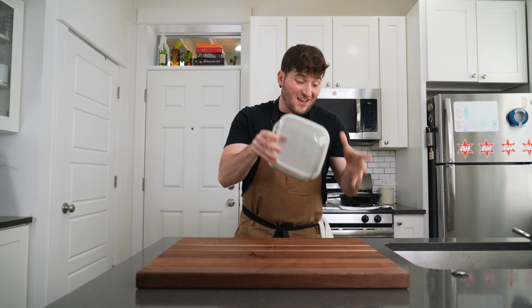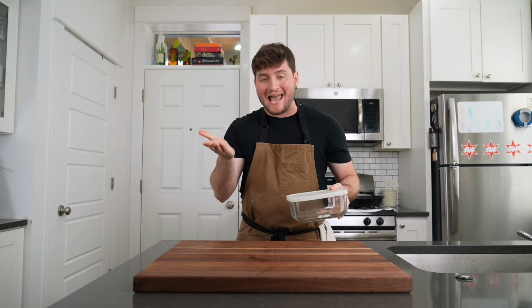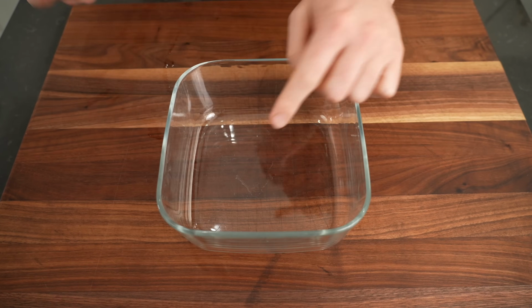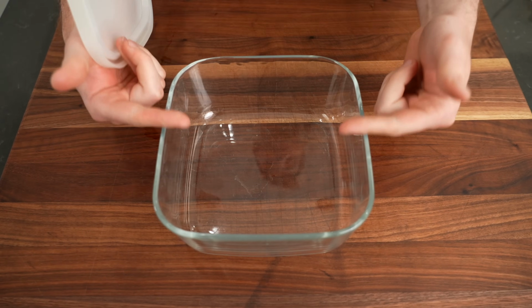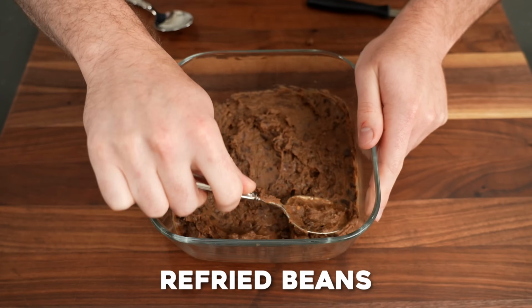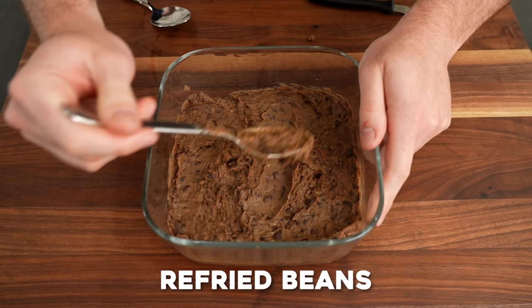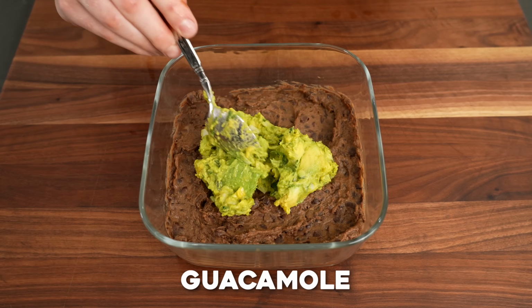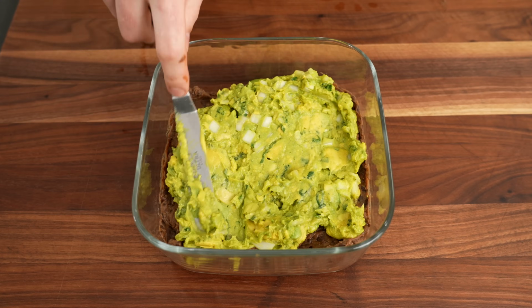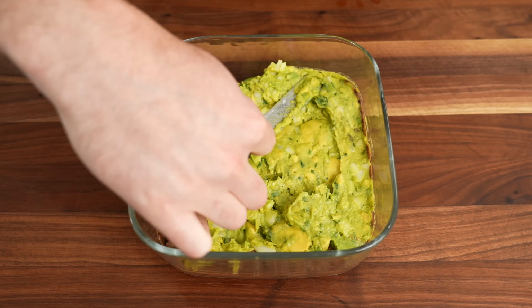Let us build it. All right, so we're gonna take the stakes up from 7 layers and bump things to 10 layers, right? This is gonna get intense. Get ready. All right, we got a nice semi-deep container, nice and wide, deep sorta. Layer 1, refried beans. These are just refried black beans that I made. Layer 2, guacamole. Good old guacaflocka. Smooth that all about. I like to keep my guac on the chunkier side.